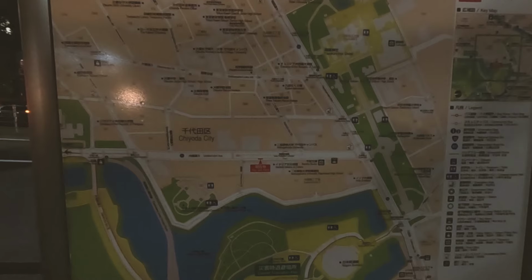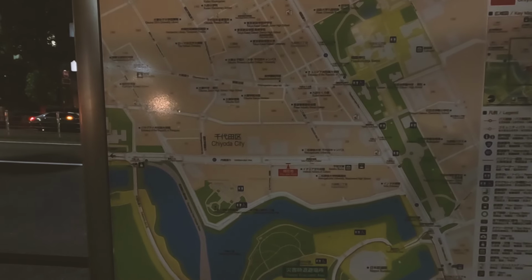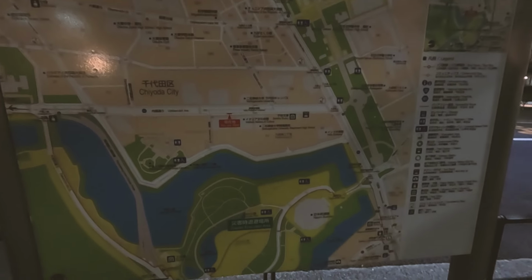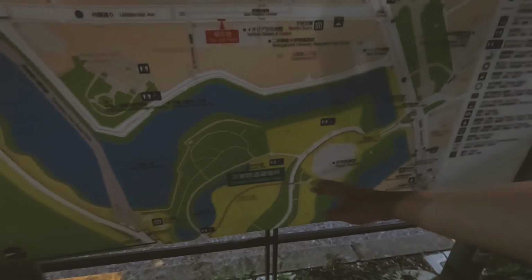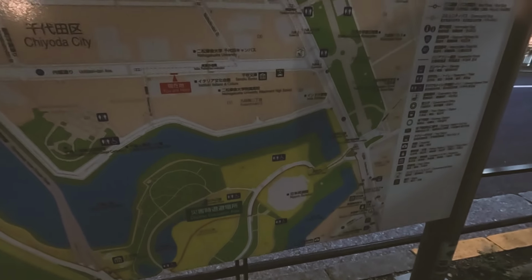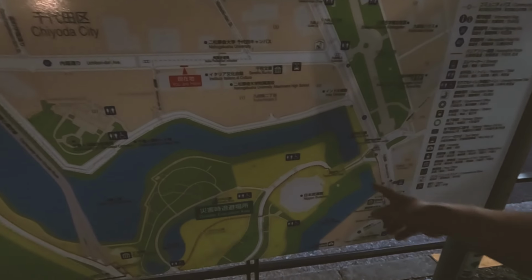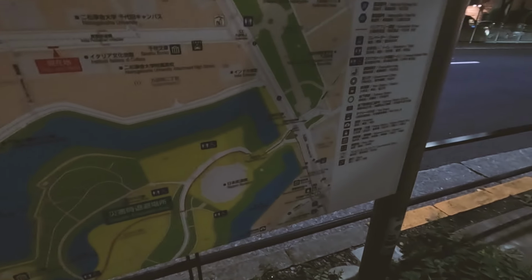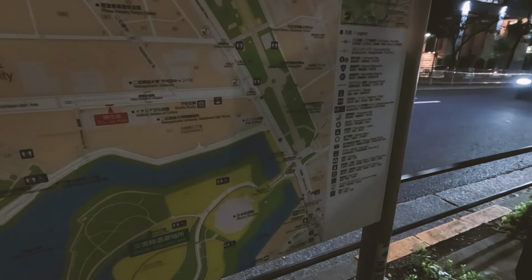So now we are near the Istituto Italiano di Cultura, the embassy. Oh, and now it's Nippon Budokan. Budokan is here. The Beatles came this time. And it's Kudanshita. The Yasukuni Jinja Shrine.